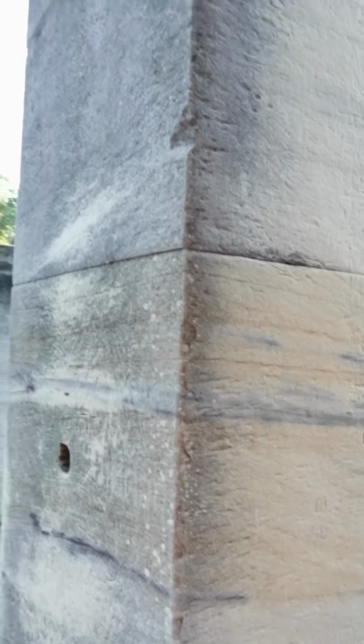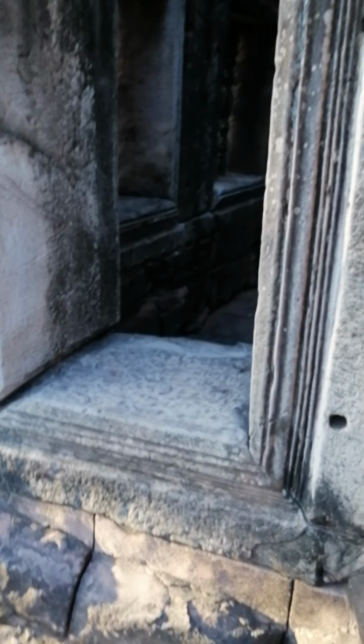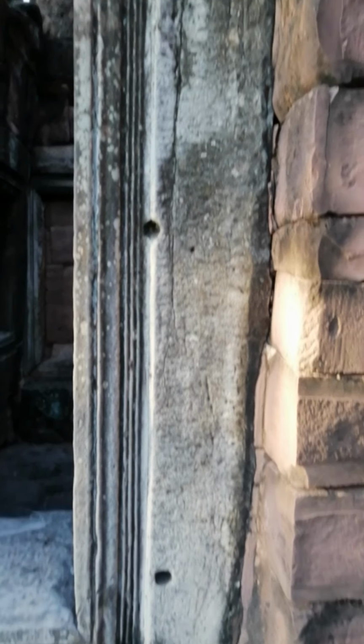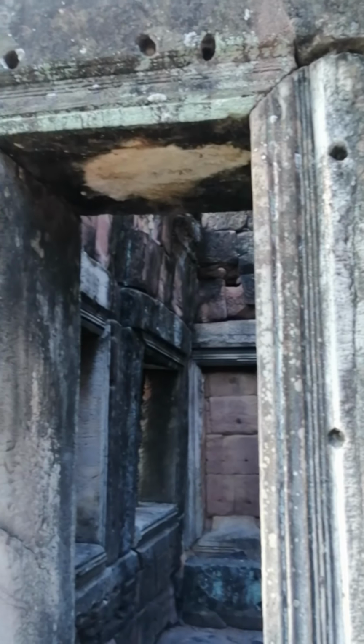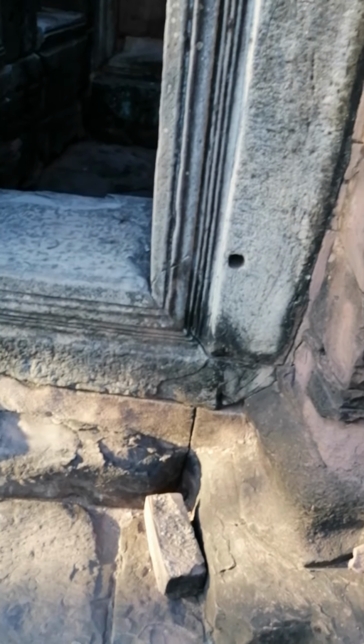So again, the Khmer people were very good engineers and mathematicians, if they were able to engineer this type of structure. See just how well these fit together.